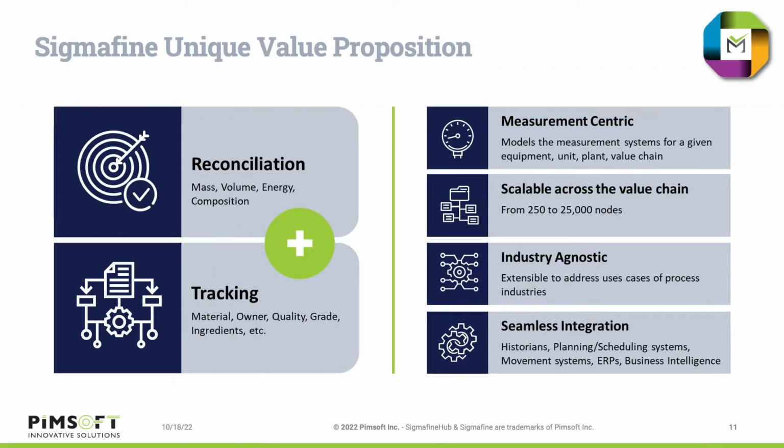Data reconciliation and material tracking are the fundamental elements for a good mass balance analysis in the metallurgical field. There is no doubt about how Sigmafine improves the quality of the data and the information generated. But also, we can include as part of our value proposition a solution that is measurement-centric to provide a single version of the truth, scalable across the value chain to provide flexibility of analysis and adaptability to future expansions, industry agnostic to cover new application scenarios, with the capability of being extensible to address use cases of several processes of the metallurgical industry, and seamless integration. Today, we can include data from data historians, planning scheduling systems, movement systems, ERPs, LIMS, business intelligence, and more.